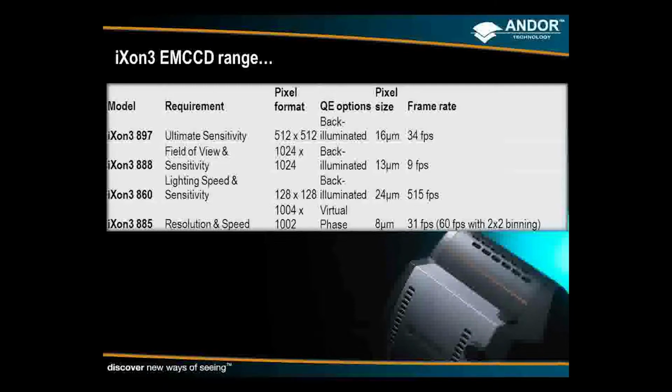Next here is the Xon 888. It's a larger field of view, about 2.5 times larger than the sensor above. It's back-thinned again. What it sacrifices is the frame rate. It's about 9 frames per second. It's about a 13 micron pixel size. It's also, to be fair, one of the more expensive cameras of the range. You tend to pay more for the greater silicon involved.